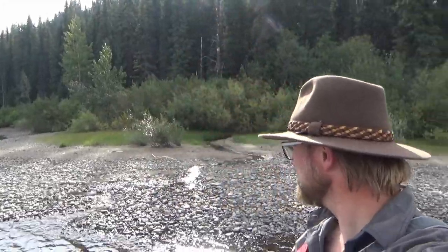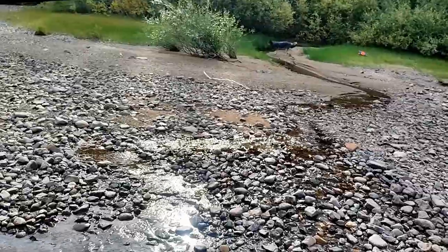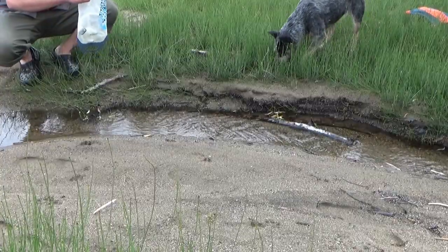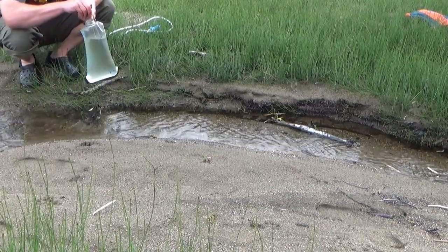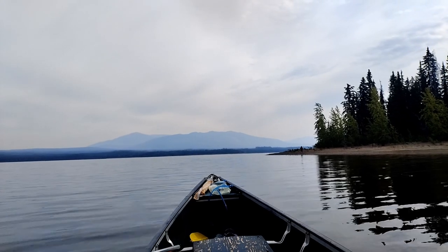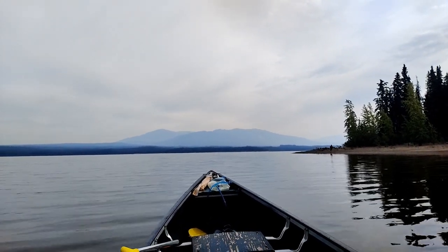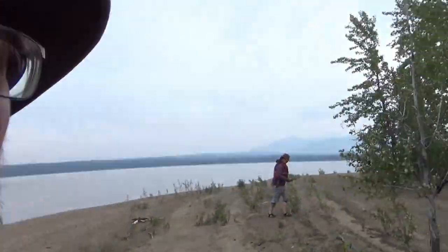This looks like a really nice spot for wild onions. It's also a great spot to get some fresh water because there's a really cold creek. Rebecca walked over to the next point. I'm gonna pick her up and she just told me there's an old mining camp. Let's go check it out.